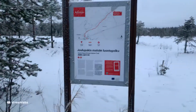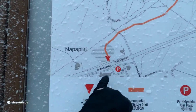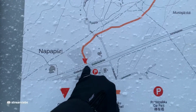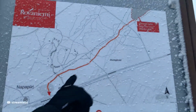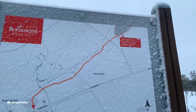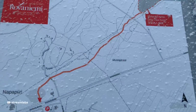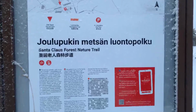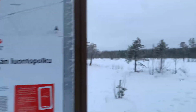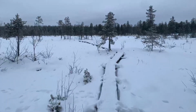Show you how close the nature is, and this is also the map of the area. So we started over here in the village, walked under the main motorway, and this is the start, and I'm going to go maybe not all the way. I'm not sure if it makes sense, but I'm going to go some way into the forest so that you can see some stuff around. Joulupukin metsän luontopolku. So this is the Santa Claus Forest Nature Trail, and Santa himself is a great fan of nature, so let's go.